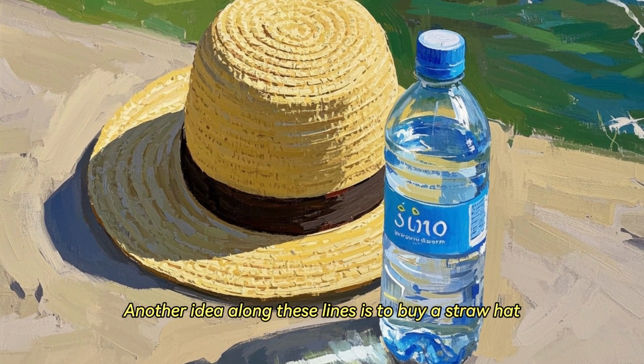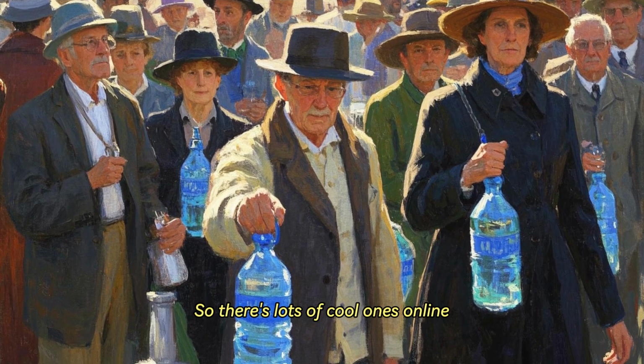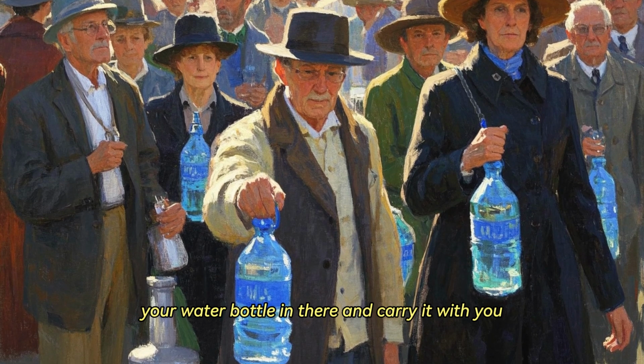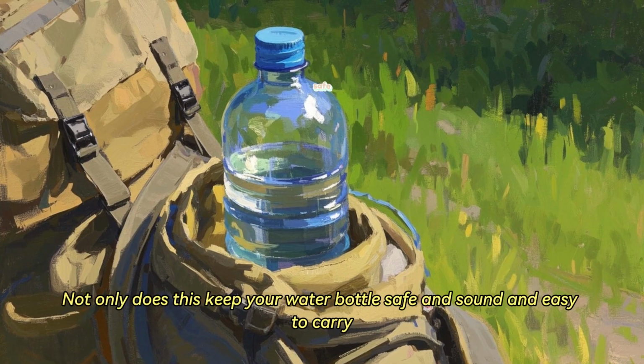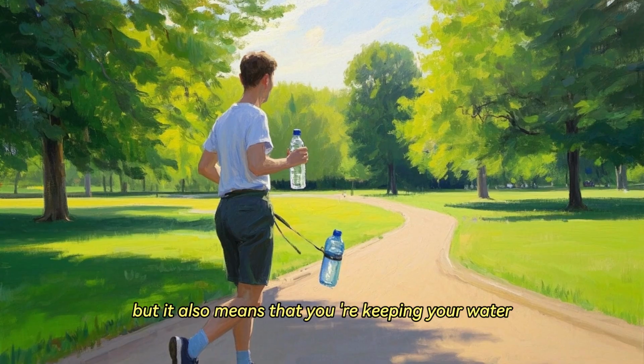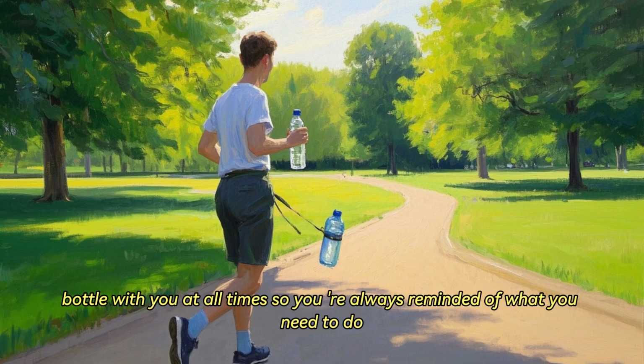Another idea along these lines is to buy a straw hat. There's lots of cool ones online, especially on Amazon, where you can put your water bottle in there and carry it with you. Not only does this keep your water bottle safe and sound and easy to carry, but it also means that you're keeping your water bottle with you at all times, so you're always reminded of what you need to do.